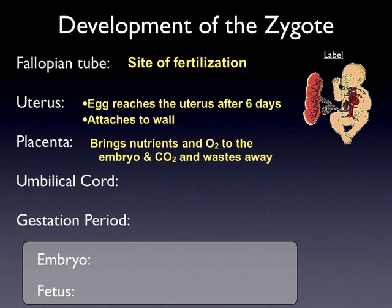So the thing to understand about the placenta is that the blood from the fetus does not actually go into the mother's blood. Arteries and veins and capillaries from the fetus are all separate from the blood vessels of the mother. So they don't connect. Blood from the mother doesn't go into the fetus, and vice versa. But in the placenta, those blood vessels run right next to each other. There are capillary networks that are right next to each other.